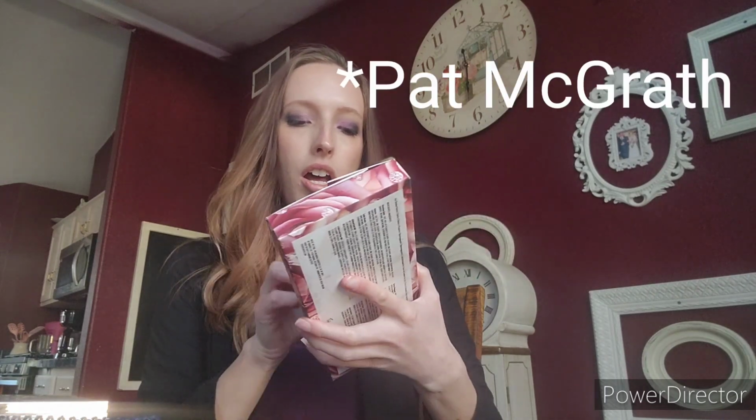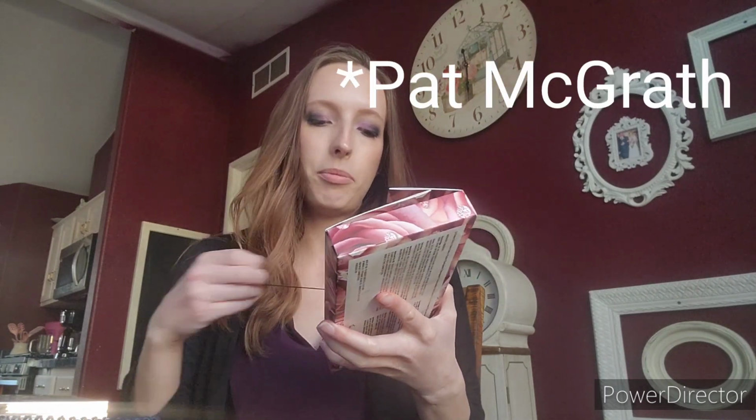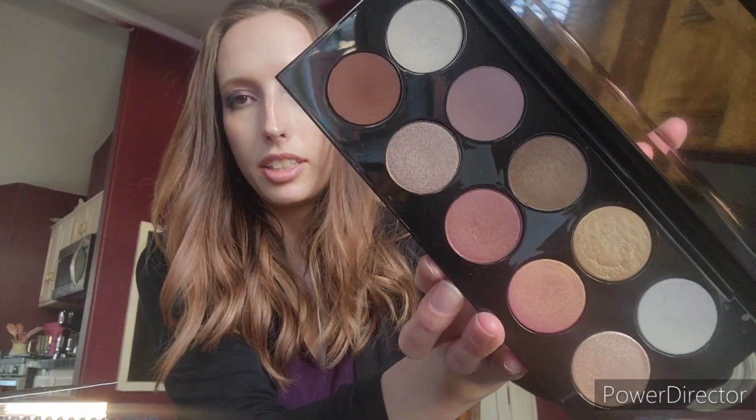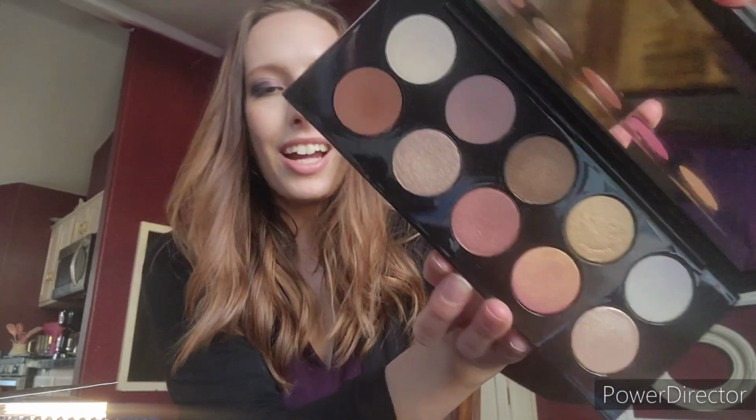And then I couldn't not include the Patrick Ta Mothership 7 Divine Rose. I tried not to include anything that I picked up at the very end of the year just because I didn't have too much time to play with it. But when I tried this palette, I fell in love with the blendability. I have tried Pat McGrath. I have a few palettes from them, but this has been on my wish list for a few years now. I'm trying not to get the background in the mirror here, but I had to include it because when I did use it, I fell in love with the blendability of it and the formula. And again, this has been on my wish list for so long that I could not include it.